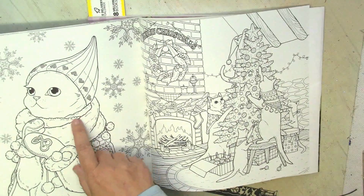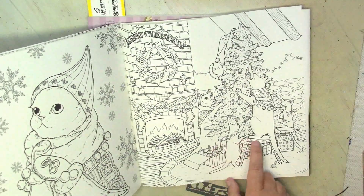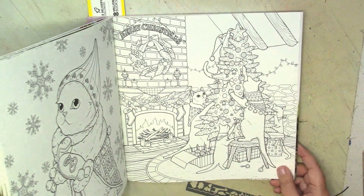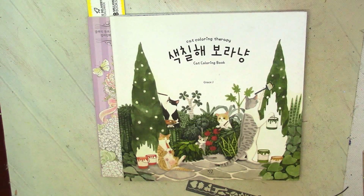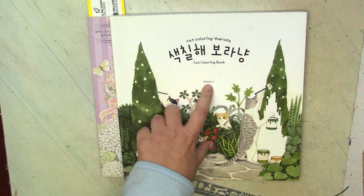This one is frightening because you need to do fur everywhere, but on smaller cats I think it will be easier, and I hope there will be a moment when I finally start to color in this book more actively. So if you love books by K.Egusa, I can highly recommend this book by Grace G.